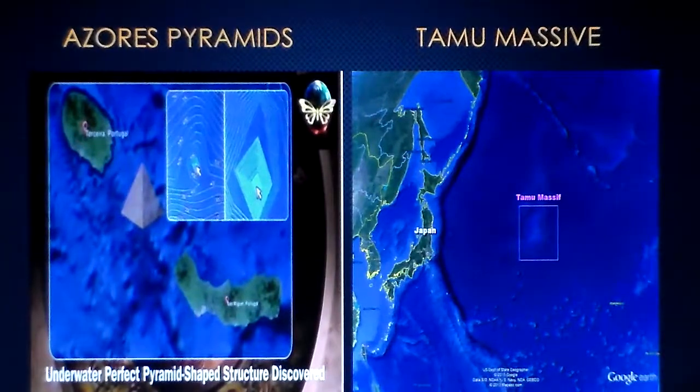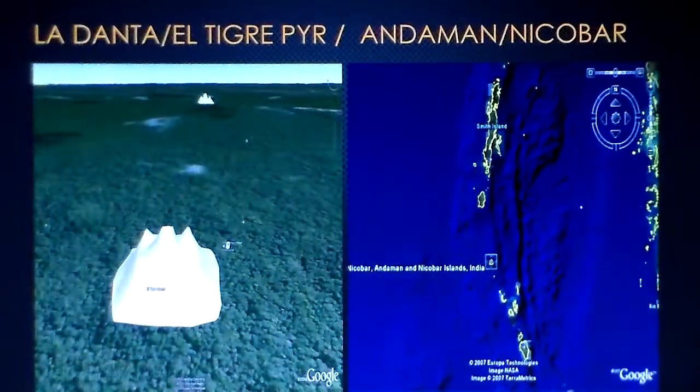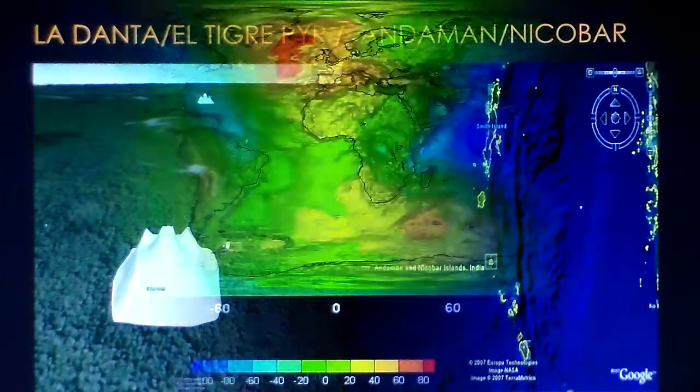Tamu Massive here is the second largest volcano in the solar system. Olympus Mons up on the planet Mars is the largest volcano in the solar system. Again, you got some huge pyramids down in Central America there. Levante, El Tigre pyramids. These things are 1,000 some odd feet high, twice the size of Giza. Great Pyramid of Giza. They line up with the Andaman and Nicobar Islands.